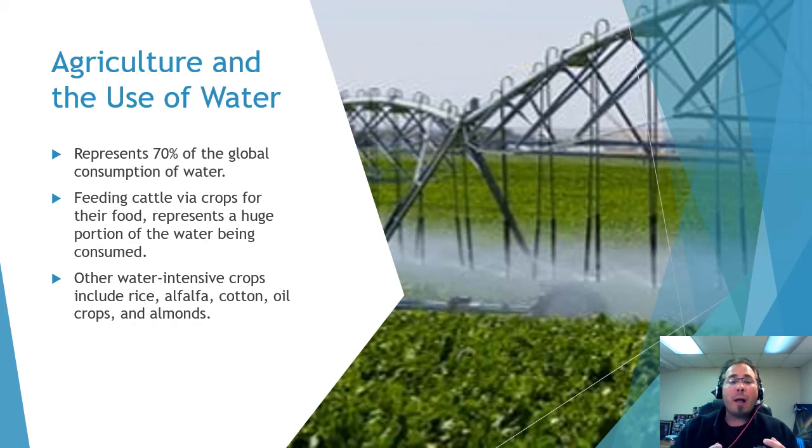Raising certain crops, there's other crops like rice. Rice is one of the most grown crops in the world. Just think of Japan and China and all those places, they rely heavily on rice. Well, rice requires a ton of water to grow. It's essentially grown in a marsh. You have to have a lot of water to grow rice, alfalfa, cotton, and almonds.